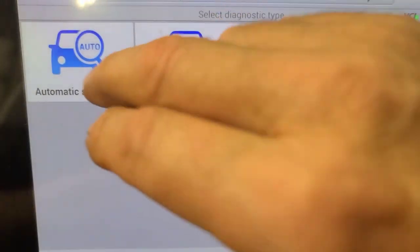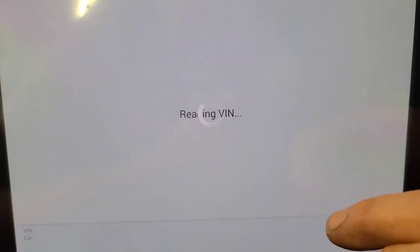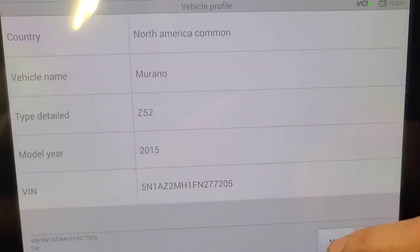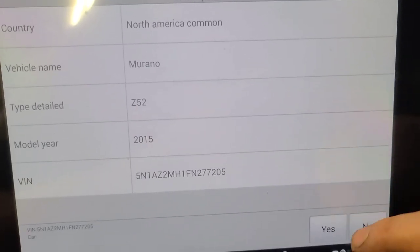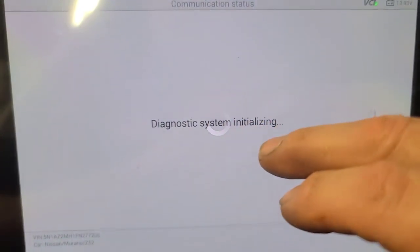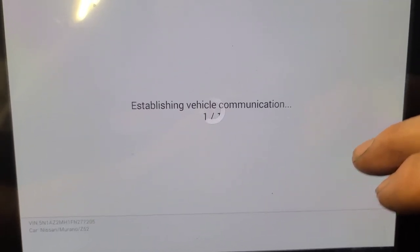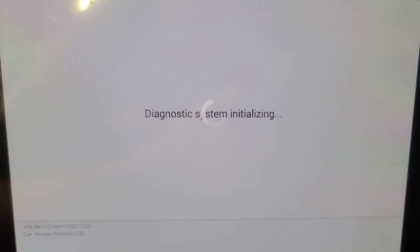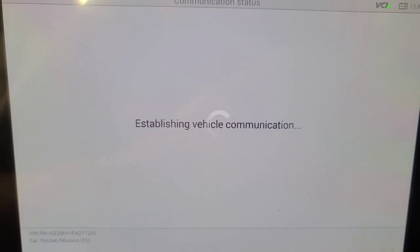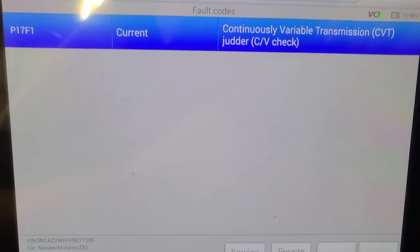Okay, I'm going to try this Autel MaxiSys. Read the VIN and see if it'll decode it. And that's okay. So it's a Z52. Let's go into diagnosis, control unit, transmission. Read codes. Continuous variable transmission judder. Okay.